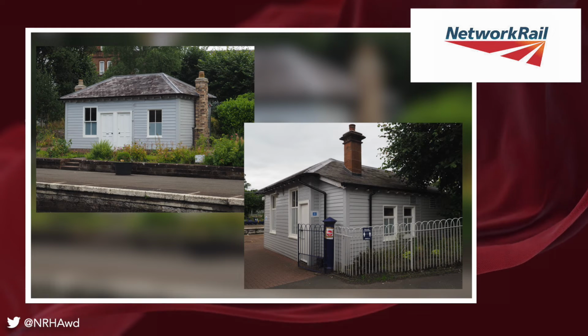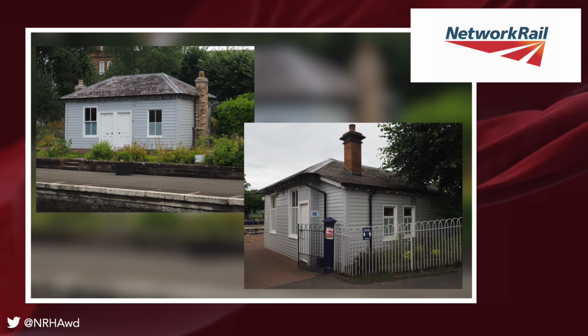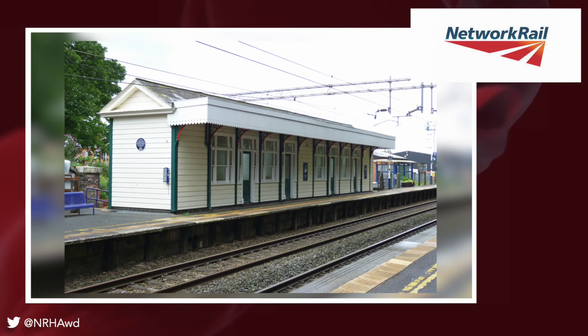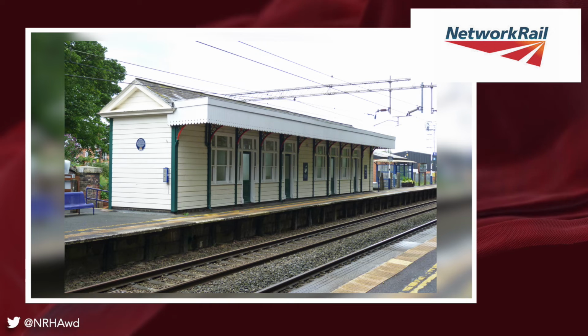Although the two are currently unoccupied, there are plans by the Dumfries Station Trust to convert one into a bookshop and the other into a meeting room for local guided walks. The final entry was made by Network Rail for the restoration of the station building at Goostrey in Cheshire.